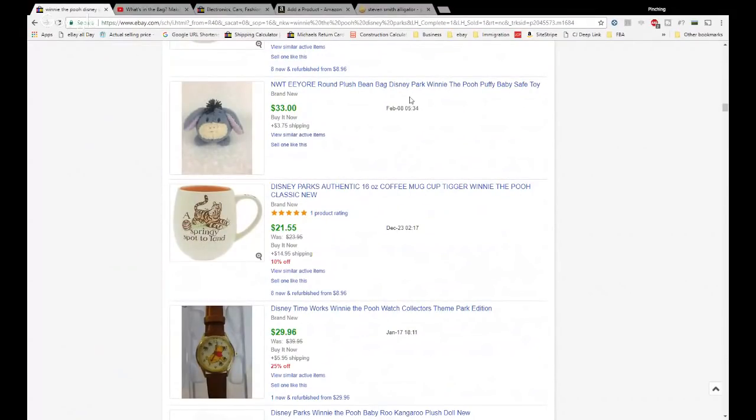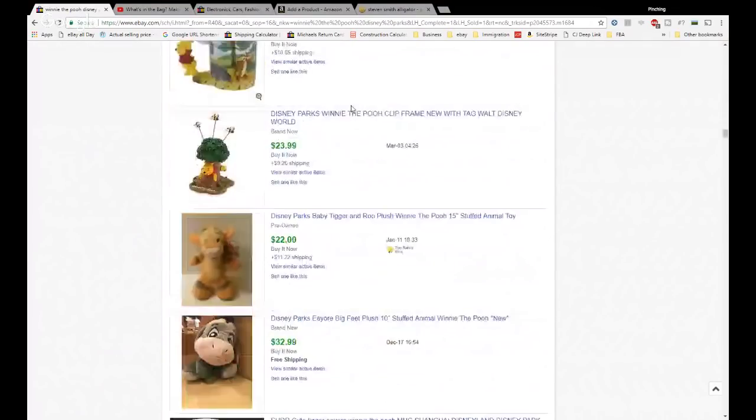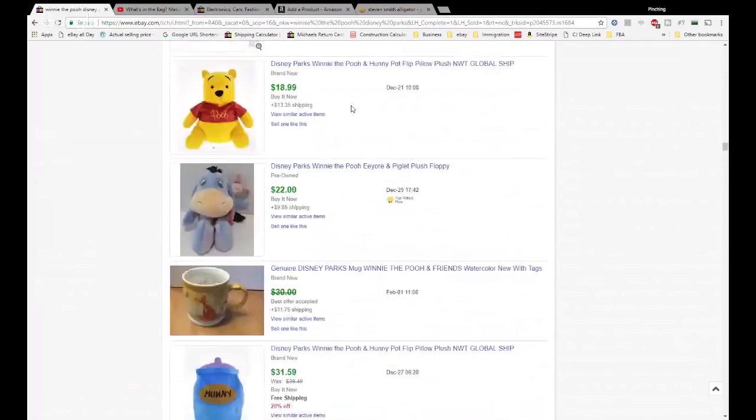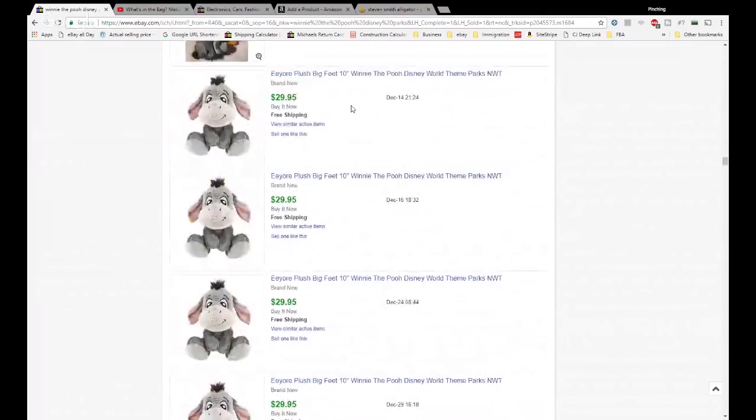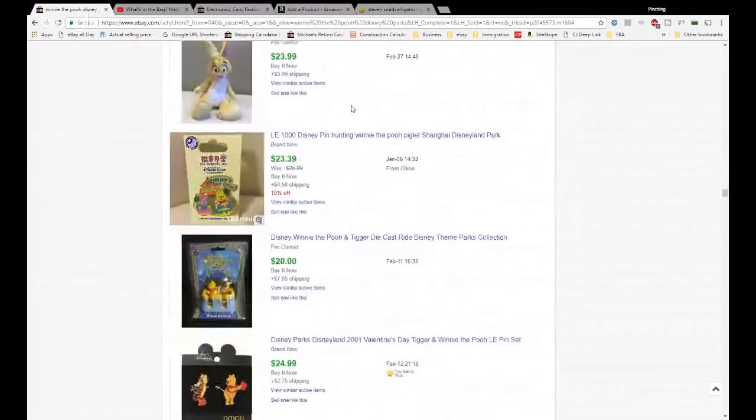This is round plush. He doesn't have bean bags in him, though. There's no beans in him. He's a complete soft toy. So maybe that's how I'll keyword him, as soft toy, since he doesn't have any plastic on him and he doesn't have any beads.